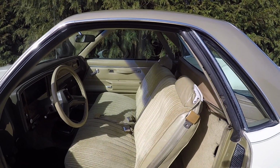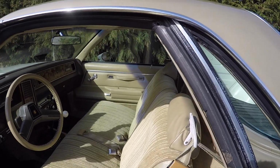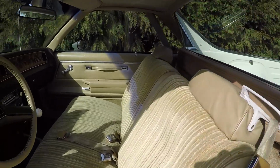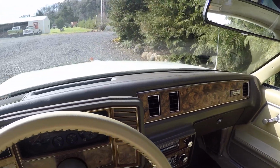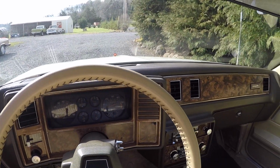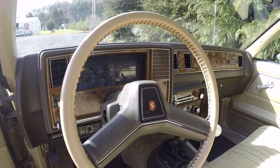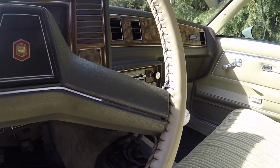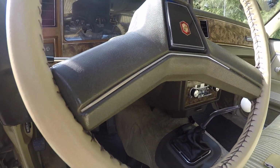You could probably get that at SMS up in Canby, Oregon here. You can see the gasket right here. It could be replaced. The dash is really nice. Hard to find a dash in this condition. There's one little spot I'll show you when we get on the other side. Steering wheel is nice. It's got a nice leather cover on it, which isn't factory. On it you can see right here, this little piece of chrome came off.